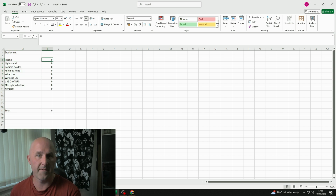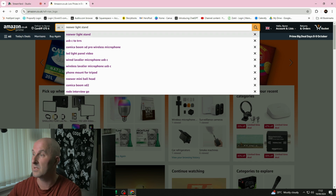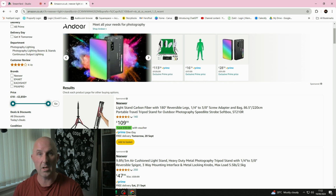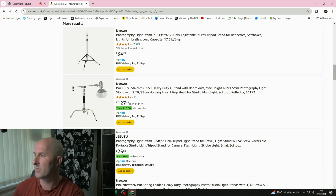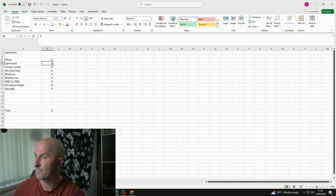So obviously the phone is free. You're already paying for that, so you don't need to worry about that. And some of the things that I'm going to suggest, like the light stand, there are alternatives, because you don't need something really heavy duty for holding a phone. So if we go down to £30, and I'm almost sure I saw an Amazon Basics. There we go. So a light stand, Amazon Basics, perfect. Call it 25 quid.